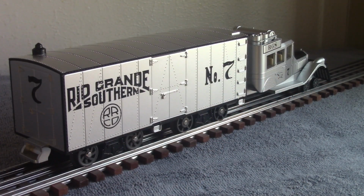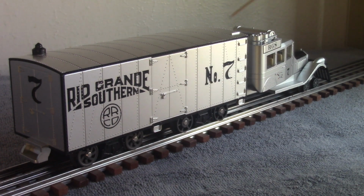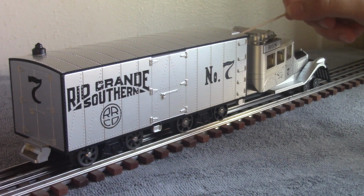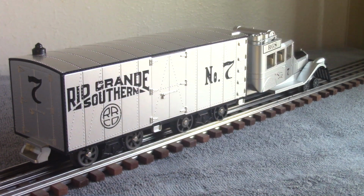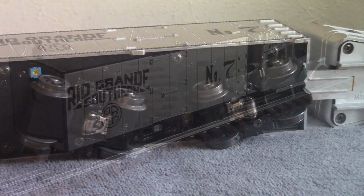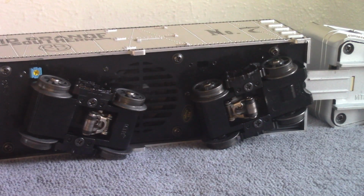Here's the other side of the engine, and you guys can tell there's only one major difference between this side and this side, and that is the molded in detail with the steps on top of the boxcar. Here's the undersection of the boxcar portion, and as you guys can tell, this is where all the electronics minus the lights are for the locomotive.